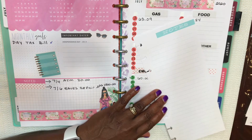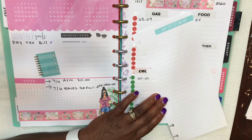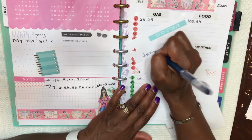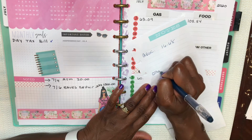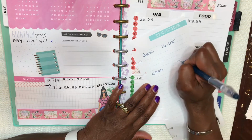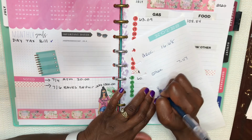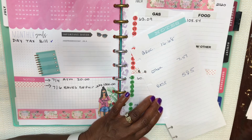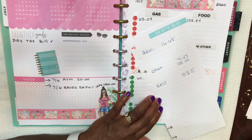So off camera, I'm looking so far at July 5th. That is our first expense for the week. It's from Target, and it's $16.68. So that would go under groceries, which here is food, $16.68. Then our next spending is from Home Depot. I will put that under other because I'm sure that it was something that we did not plan to spend. So that was $7.47. I have a fast food expense for $5.95. That goes under restaurant. Then I see an Amazon gift card that we purchased for a birthday. Again, totally unplanned, so that's going to go under other. That's $25.